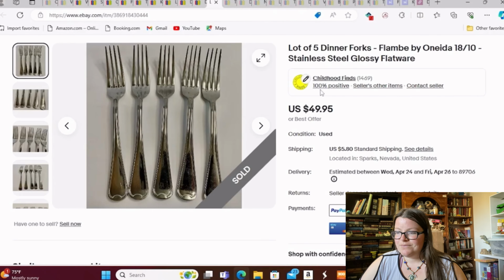Then here we have some more dinner forks. It's a lot of 5 dinner forks, Flambe by Oneida, and it sold for $49.95. So I made $40.28. I paid about $1 for this at the thrift store, so I made $39.28, guys, off of 5 forks. Why I love flatware.